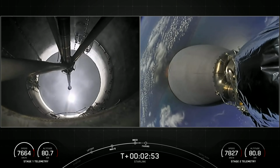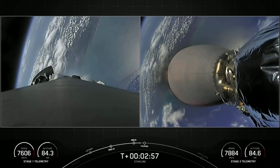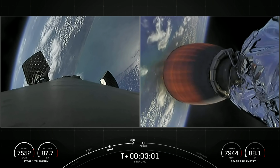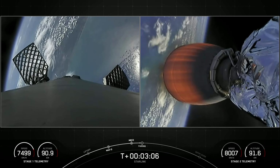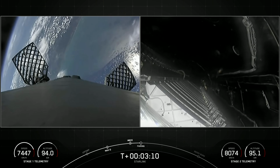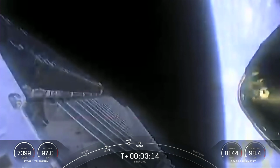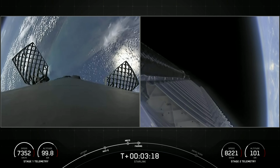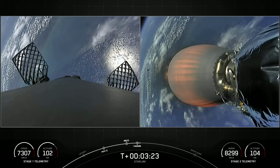You can see in that beautiful footage that we did just have MECO, stage separation, and second engine start 1. Those grid fins are coming out on the first stage there on the left. And in just a few seconds, we should have our fairing deploy. Fairing separation confirmed. You heard the call out, and you can see on your video there that we have had successful fairing deploy.